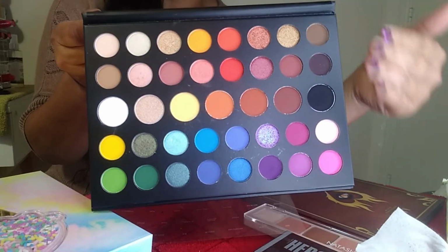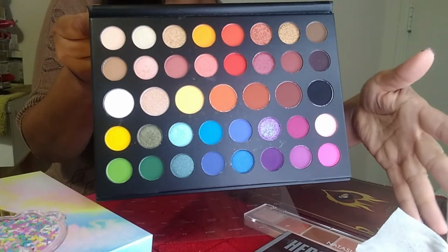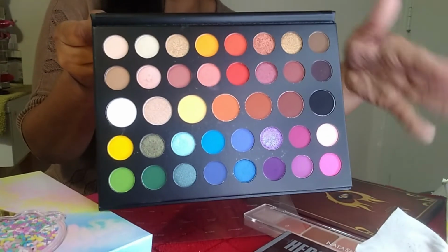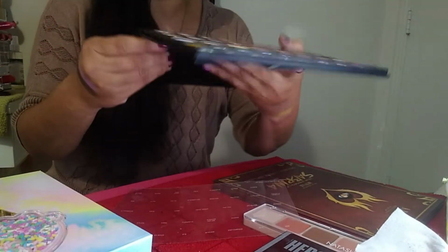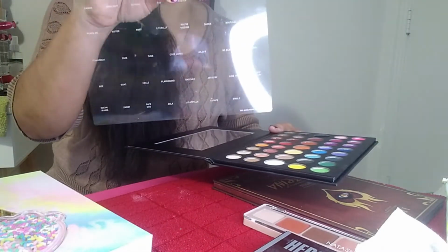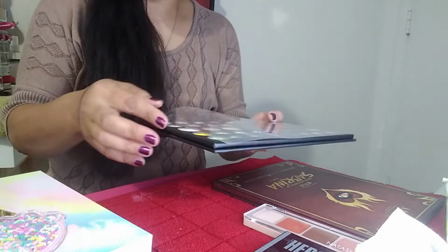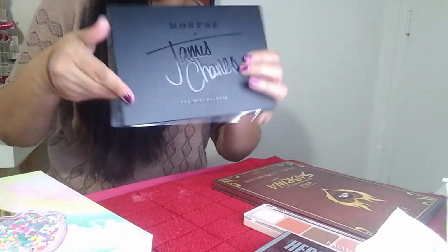I absolutely love the formulas. They're very smooth. They blend very well. All the shades in here, I mean, the color story, everything. He actually curated this palette very nicely. I was very impressed. The only thing I don't like about the palette is that the shade names are on this sleeve instead of in the palette. I wish they were in the palette, but other than that, I absolutely love this one.